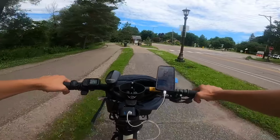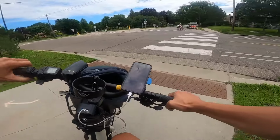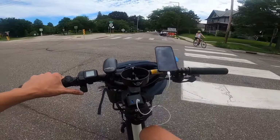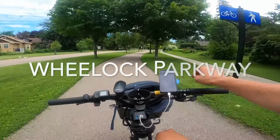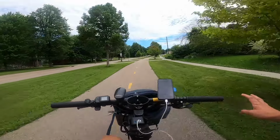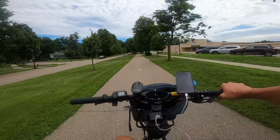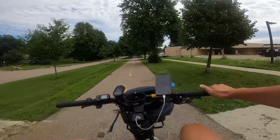Okay, so right over here, we're heading toward Wheelock Parkway. And this stretch here is a little bit of a mess. But yeah, so right here, we're on Wheelock Parkway. This was a redone road not so long ago also. And basically they took it and turned it into a two-way path over here.